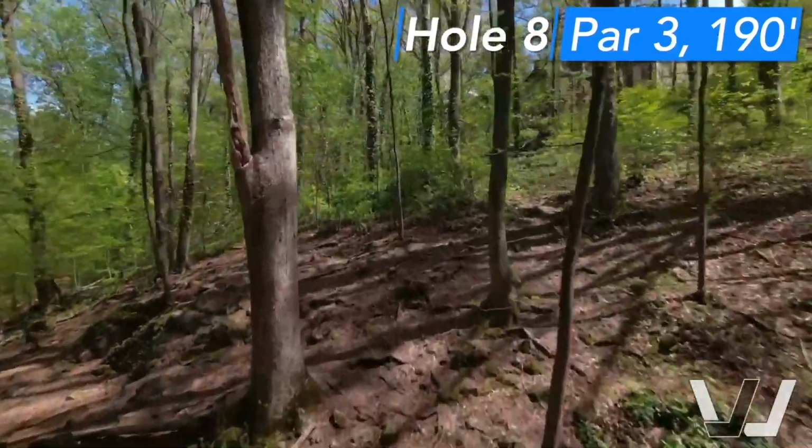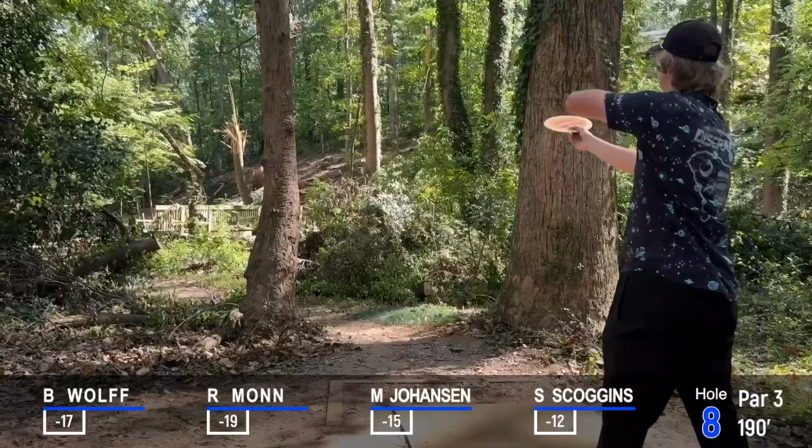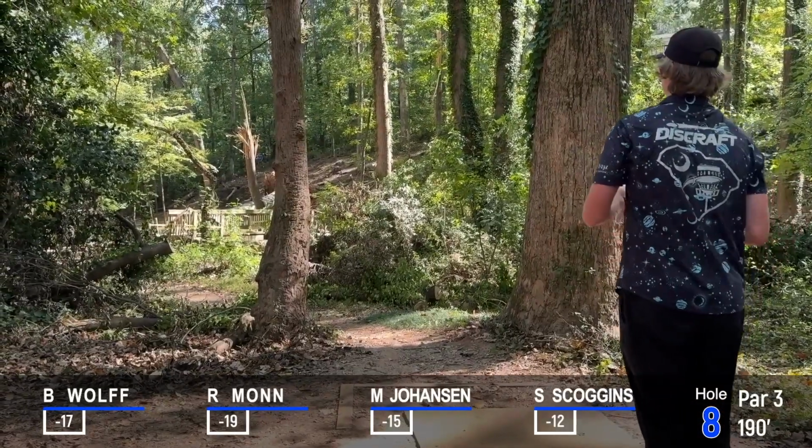This is hole 8, par 3, 190 uphill. Rocky terrain around the basket. It can give you some bad rollaways down to the creek.